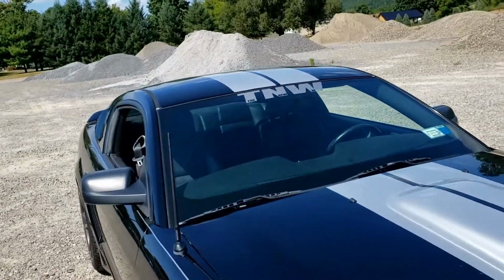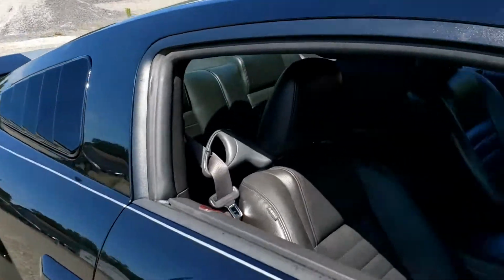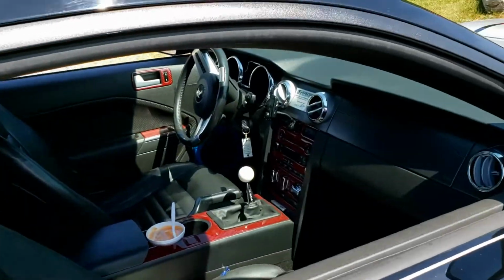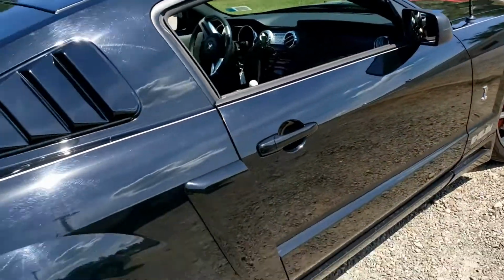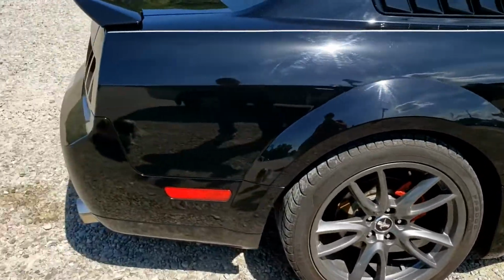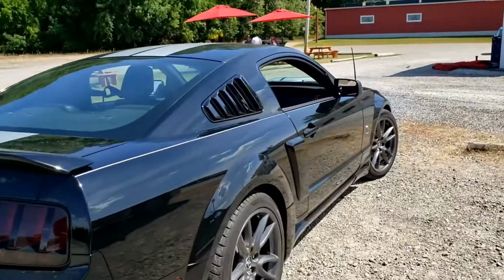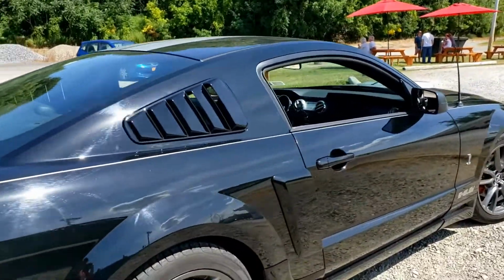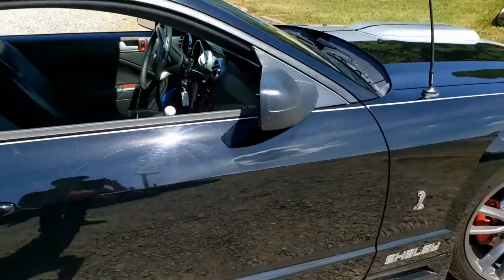Showing the plate. TNW update. All leather. With 6-speed. That is beautiful. Sweet. Awesome. Shoot, what the horses are on it, but that's beautiful.